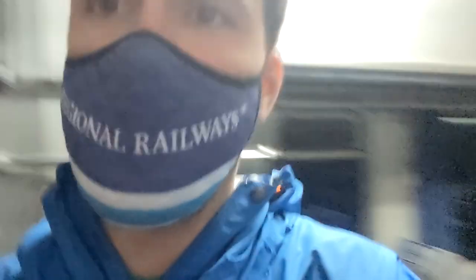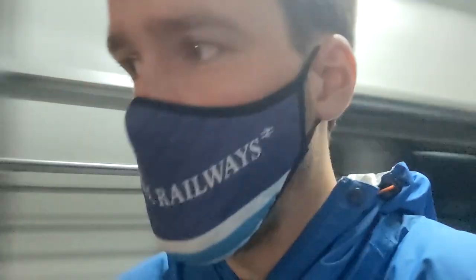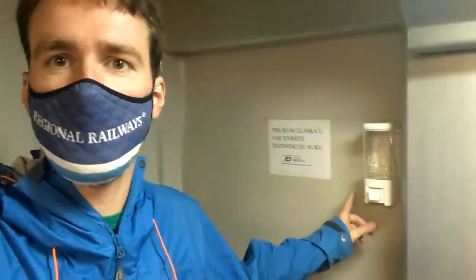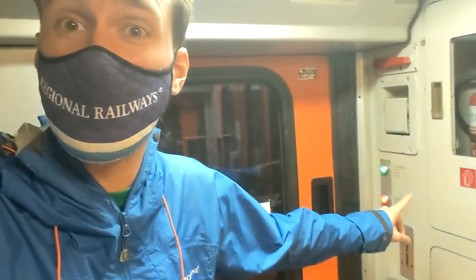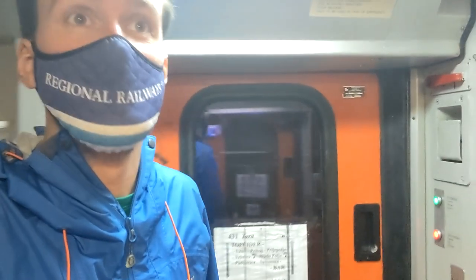Just walking up through the train. Let's have a look. It's nice. Nice automatic doors that work eventually. There's the vestibule. You see the coach behind me. In the vestibule, you see there's some hand gel. The interlocking's not working, so this door, I could open this door right now if I wanted to. I would recommend doing that. What else we got? See the plate up here.